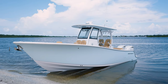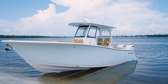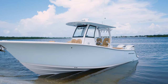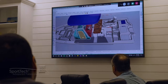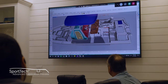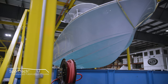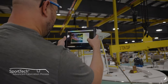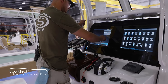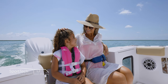The all-new Open 282 is built using our proprietary SportTech advanced fabrication process, utilizing composite materials and no wood. This yacht-certified vessel comes backed with a transferable 10-year hull limited warranty and is NMMA certified. This certification ensures that this boat adheres to the highest safety standard guidelines set by the ABYC, bringing you the peace of mind that you are purchasing a high-quality and safe boat for you and your family.